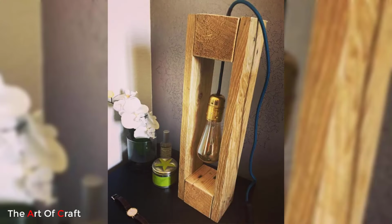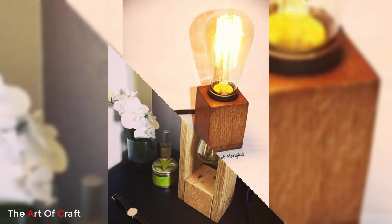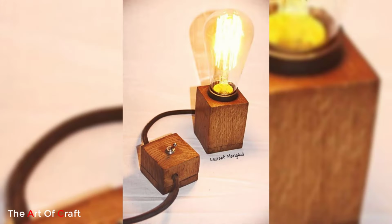We have done the searching for you and found hundreds of the greatest Edison light ideas out there. There are the brightest of the bright.